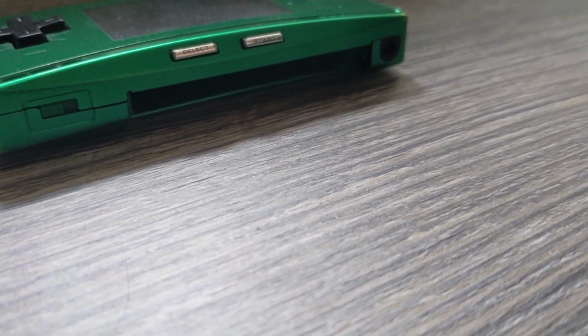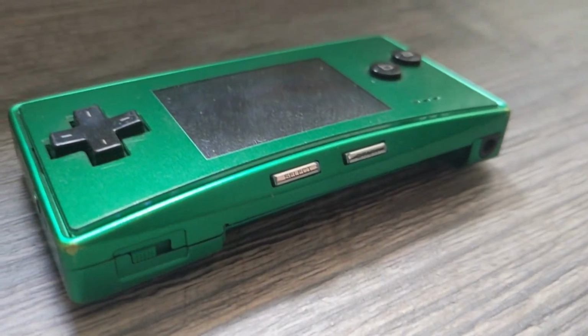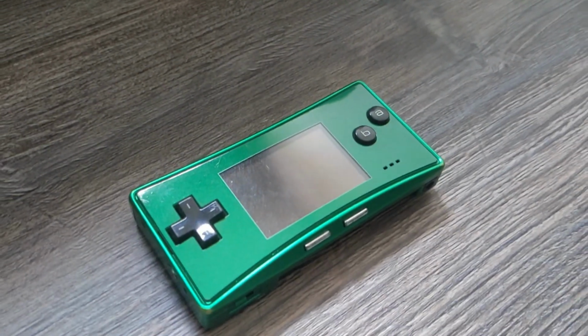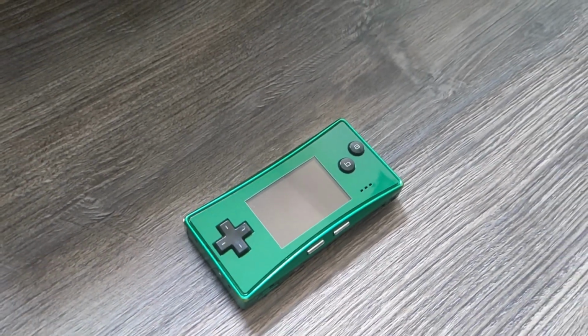It's actually probably a terrible system, to be honest. It's far too small. You can't really play on it for longer than about 10 minutes, but wow, it does look incredible. I would love to get all the colours, but I'm happy to just have this one.